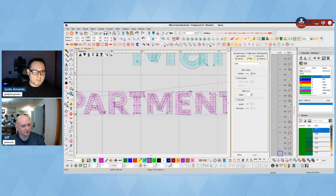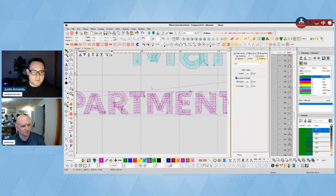But again, if you are having problems with underlays, you can go in and individually select them, take them out, but you are going to have to address travel stitches, underlay stitches, and or tie in and tie off stitches.